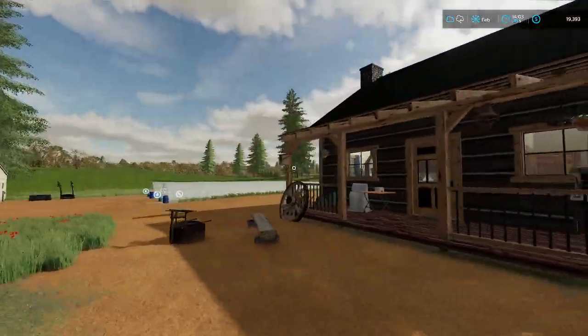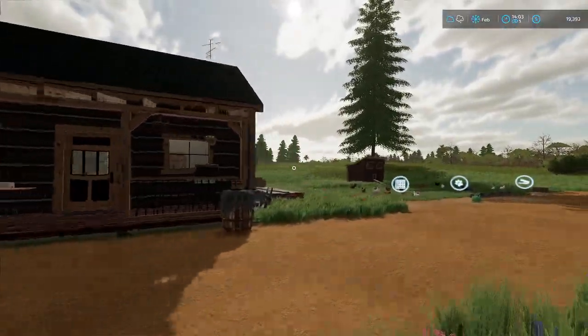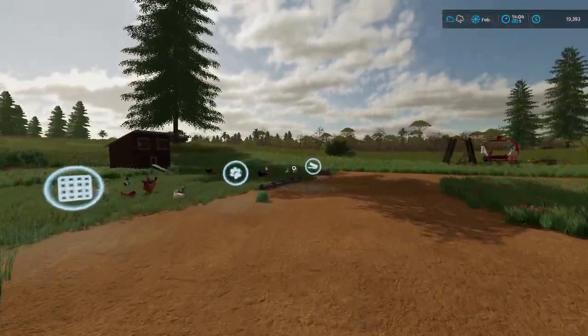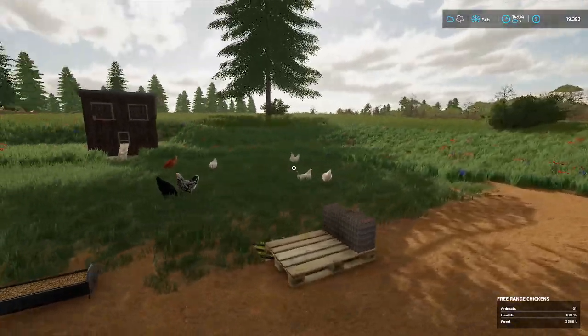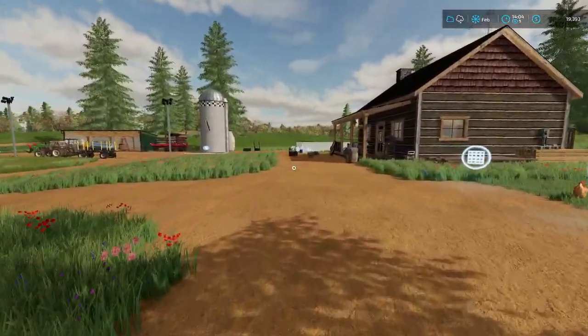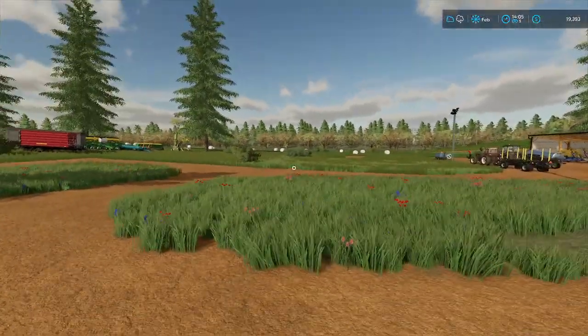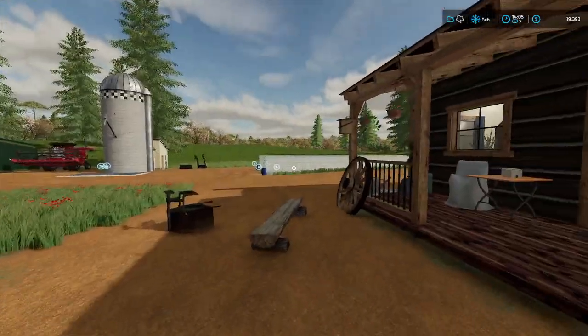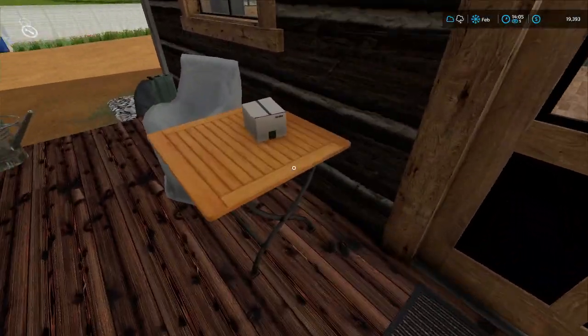We've got some fields, we've got some greenhouses, we have a lumber mill set up, we've got some chickens, who knows how much more livestock we'll get. We're doing great, and hopefully we'll be able to get some support to be able to do that. So, all right, guys.